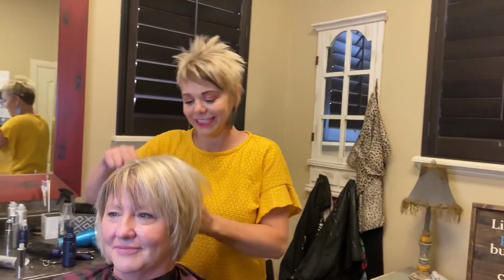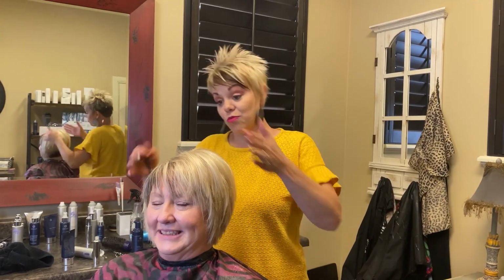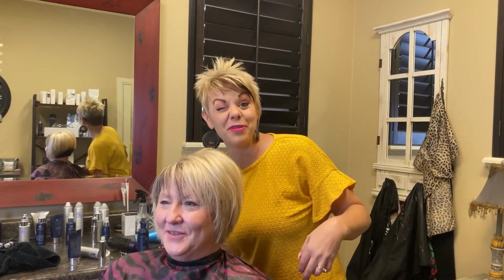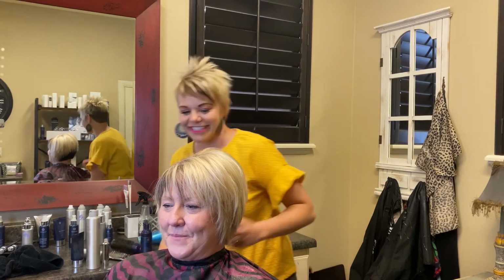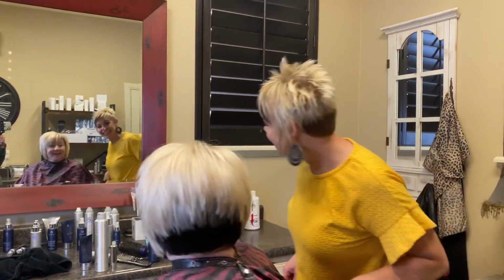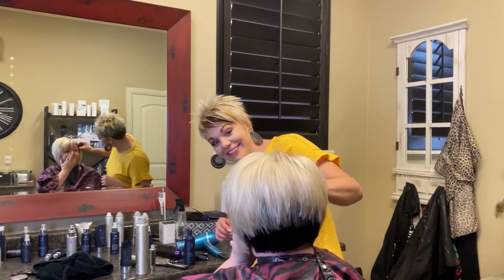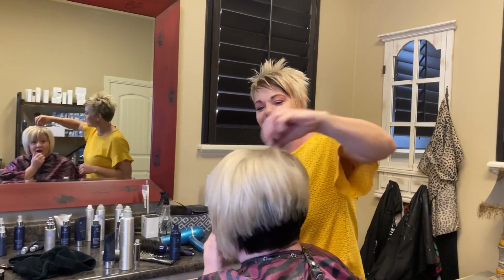So fun. All right. Now I can turn her to the mirror because I don't really know what it looks like from the front, but I poofed it, so we'll see. Okay, let's turn you to the mirror. Oh my gosh, I love it! I absolutely love it. Are you loving it? I love it. Yay! Good.